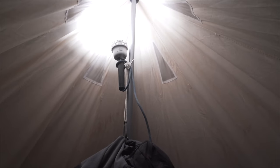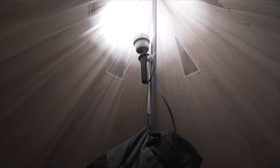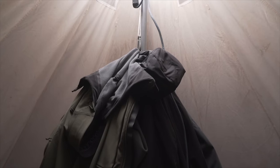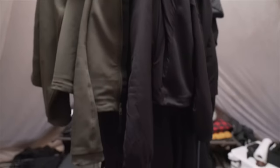It's a bright light, but I have an LED light up there that I have basically just tied onto the pole, and that runs off the Jackery. What I love about that is it only draws about 45 watts an hour, so it's very energy efficient. And all my wet clothes, jackets, snow pants, anything that's wet gets hung up on the center pole.